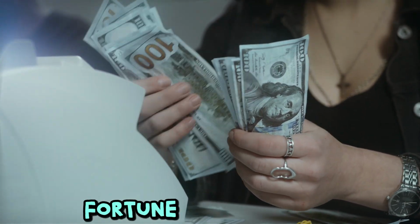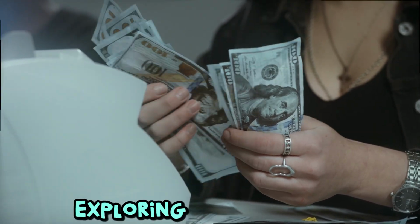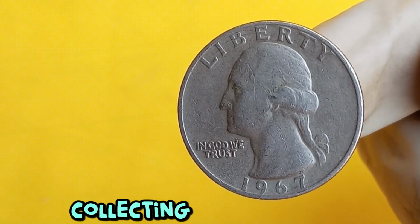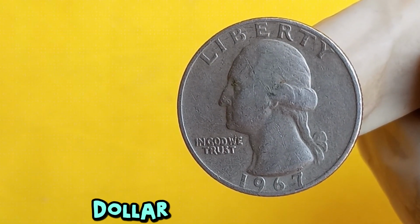Today we are exploring one of the most fascinating and mysterious coins in modern American coin collecting, the 1967 Liberty Quarter Dollar.